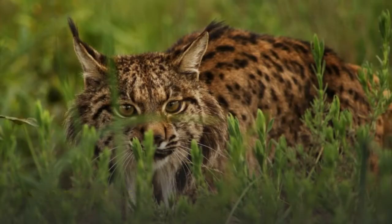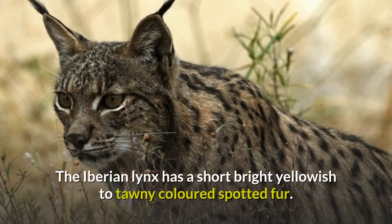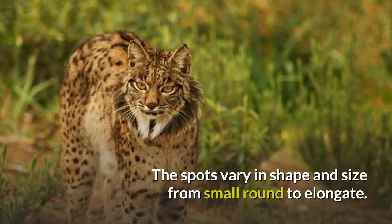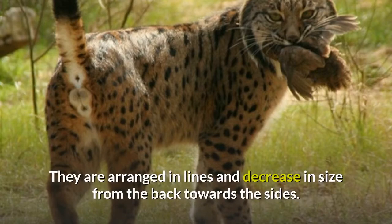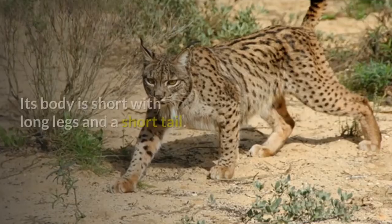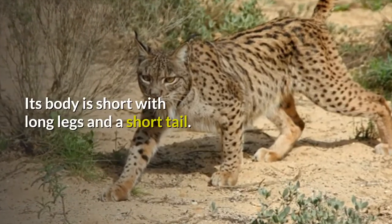Characteristics. The Iberian lynx has a short bright yellowish to tawny-colored spotted fur. The spots vary in shape and size from small round to elongate. They are arranged in lines and decrease in size from the back towards the sides. Its head is small with tufted ears and a ruff. Its body is short with long legs and a short tail.